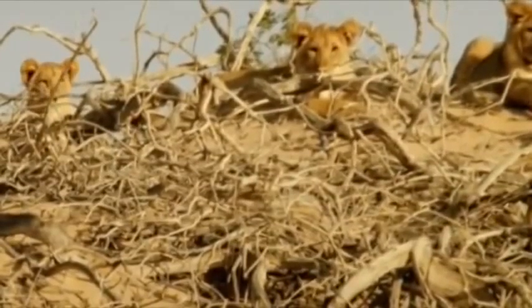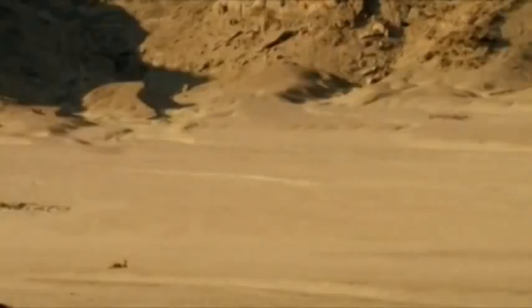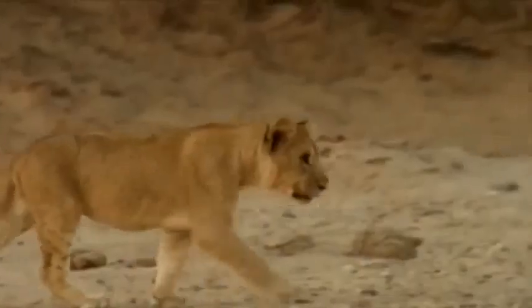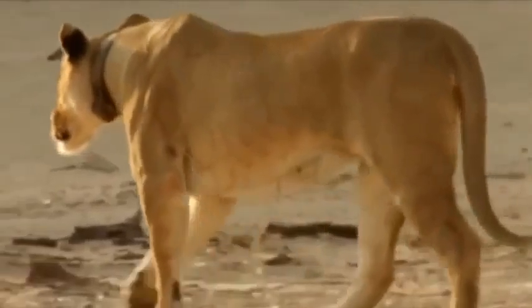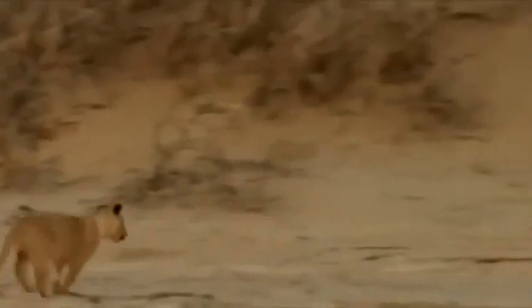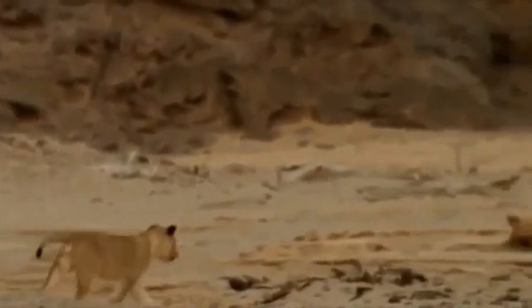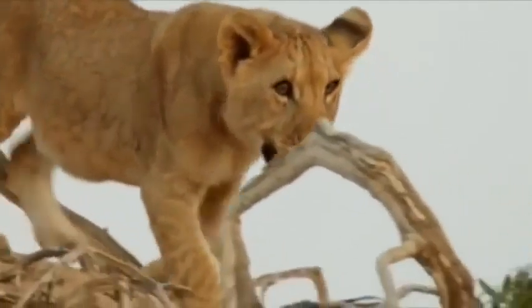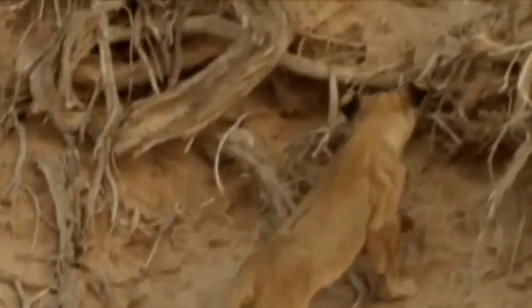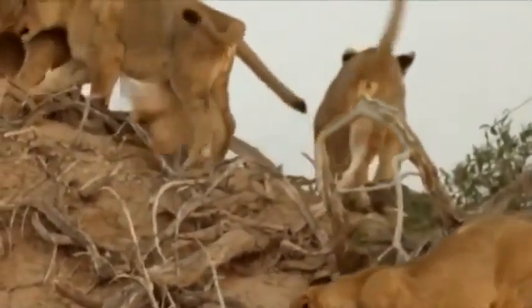Morning has brought good fortune for the lions, too. The males have stayed away. It's a sure sign that they are the cubs' fathers. If they weren't, by now the cubs would most likely be dead. And finally, after many anxious hours, the pride stray emerges from the dunes. A joyful reunion amongst the parched and tangled roots. For once in this harsh land, a happy ending.